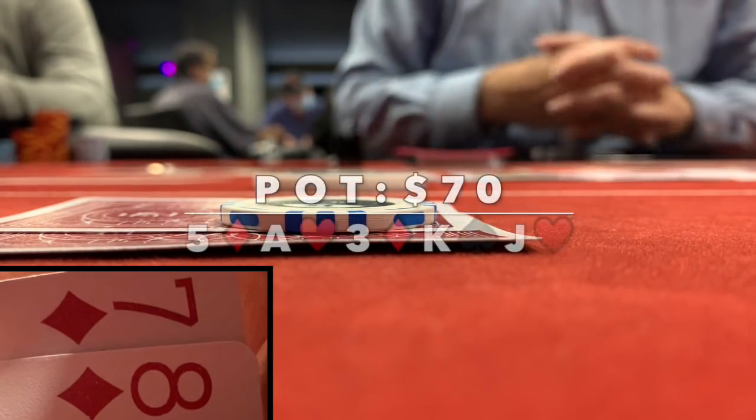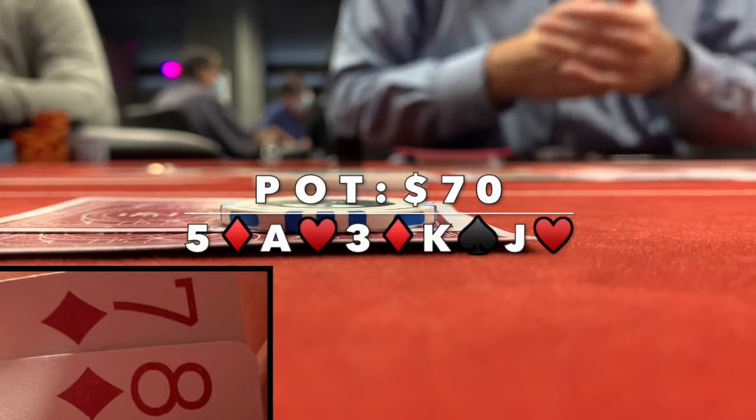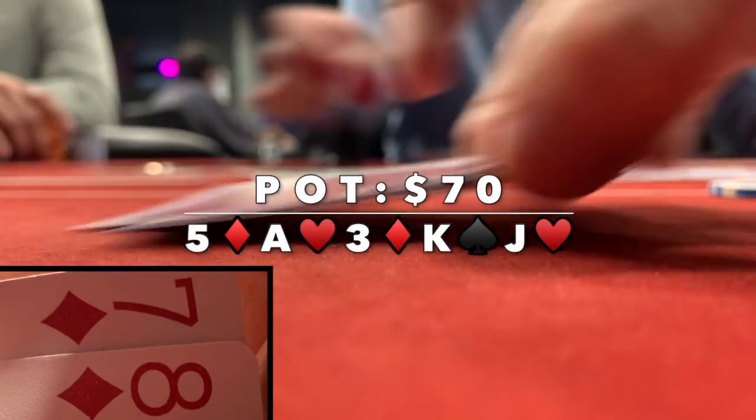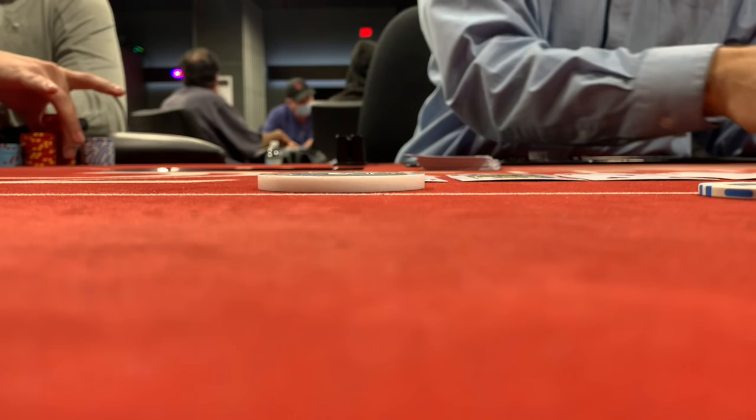The river's the jack of hearts. It checks around again. I elect to check with 8 high. We could obviously bluff, of course, but I'm not in the mood to bluff and get out of line right now, so let's just see what they have. Under the gun says 7 high, and cutoff says pocket 9, so they're good.